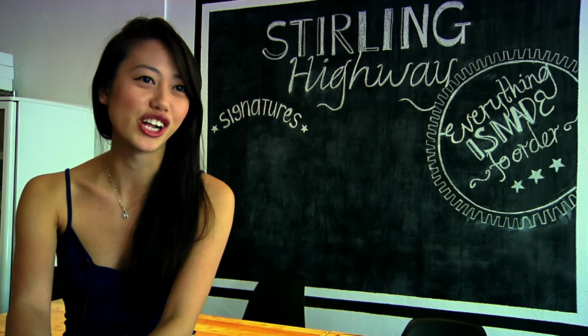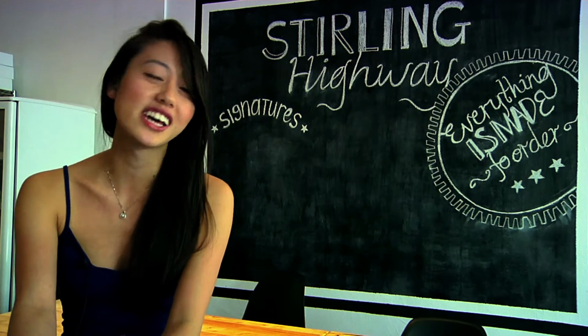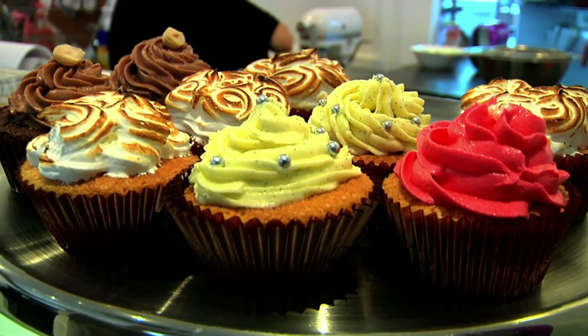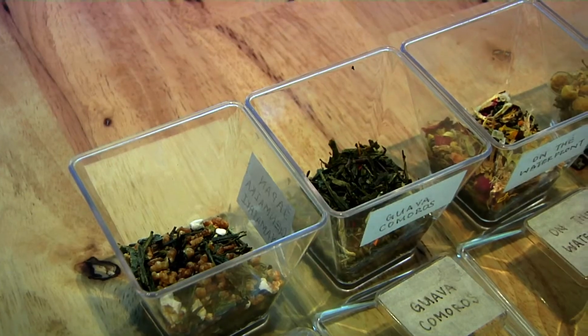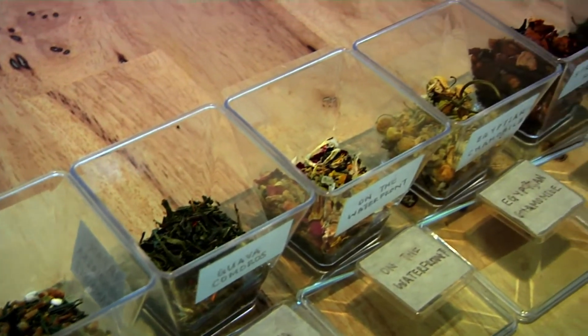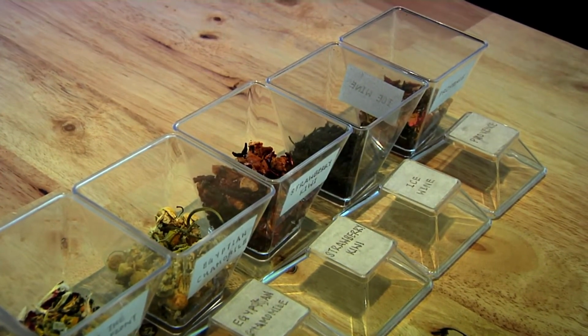Alright, so the inspiration for our menu is pretty simple. My boyfriend and I, we used to travel all around the world. It kind of first started when we were studying in Perth, trying to cook out of necessity, trying to replicate foods that we like to eat. And not only that, because we both love to drink tea. So we actually bring in teas from all over the world and bring them right here to our cafe.